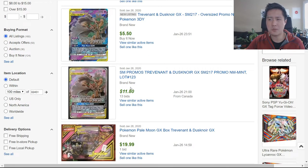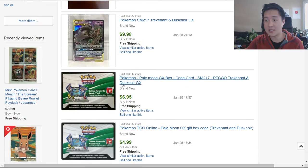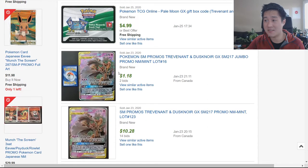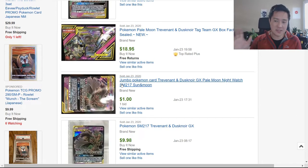But here we go. So on TCGPlayer, it's listing at 17, but you can definitely pick it up off eBay for cheaper. This one, $10, sounds like a pretty good deal. We got some code cards. Oh, so the code card's still rocking anywhere between $5 and $7. Oh, jumbo card for $1. All right, so prices are kind of all over the place.